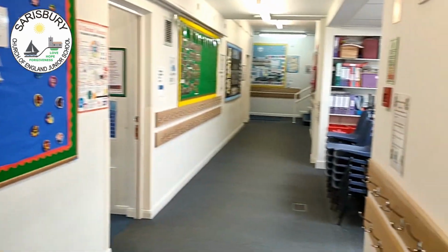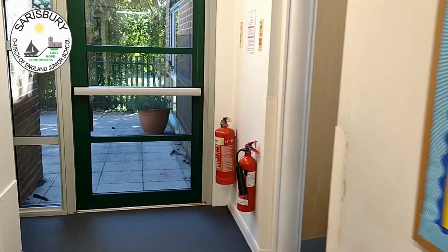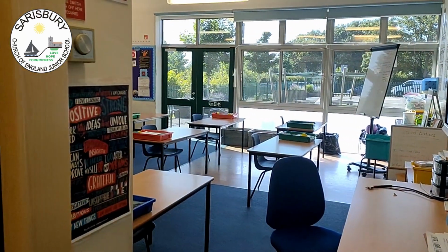The last Year 3 classroom is very near the Year 4 classrooms, which come off this corridor. These classrooms all have doors straight out to the playground.